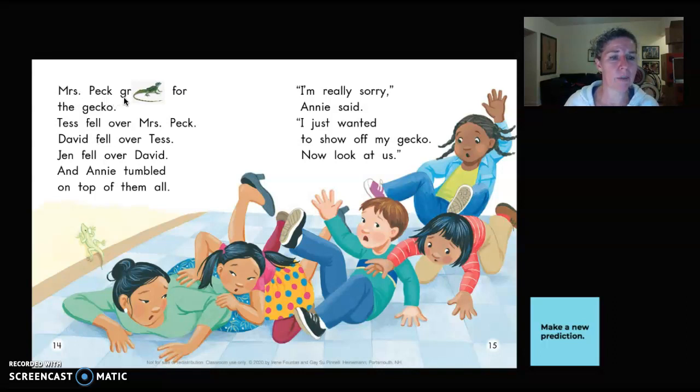Mrs. Peck grrr for the gecko. I bet that's the same grrr word as before. What do you think it says? I think so too. Let's check it. Grabbed. Mrs. Peck grabbed for the gecko.